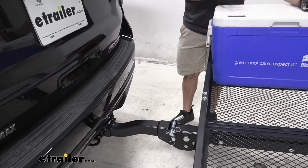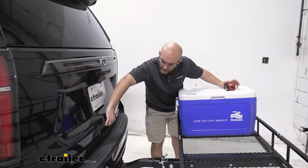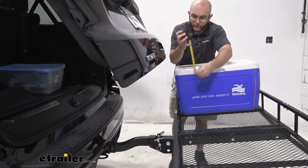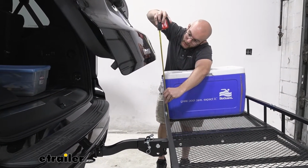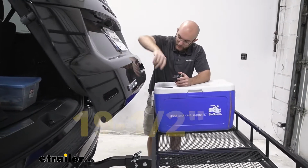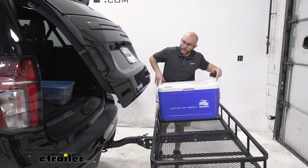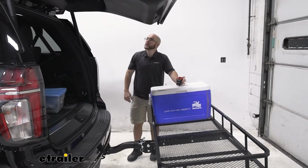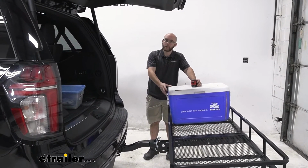Now, while we have our cooler here, I'm going to show you the breakover point. So we're going to open this up. Let's see how much room we have until it gets a little bit too close for comfort. And we're going to have about 19.5 inches. That's a good amount of room. And as you can see, as we open this up, even no matter where we have it placed, it is going to miss our cooler. This is a pretty average size cooler. So overall, you can fit a lot of stuff pretty high up and not have to worry about anything.